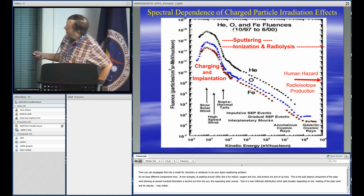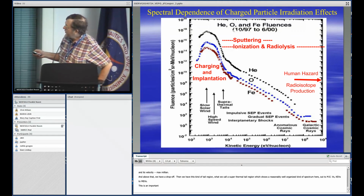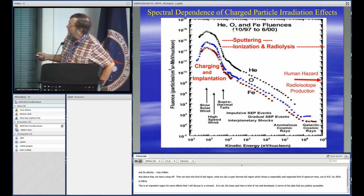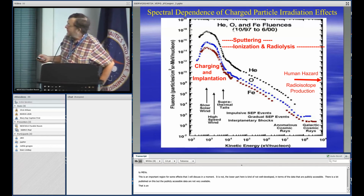And then above that, we have a drop-off, and then we have this kind of tail region here, what we call a superthermal tail region, which shows a reasonably well-organized kind of spectrum here out to MeVs, keVs to MeVs. This is an important region for some effects that I will discuss in a moment. The lower part here is kind of not well developed in terms of the data that are publicly accessible. There's a lot published on this, but the publicly accessible data are not very available, and that's an issue that I want to address in some future work.